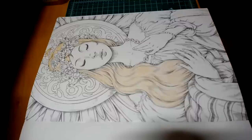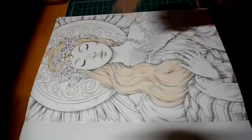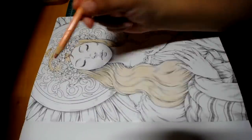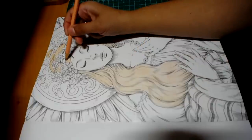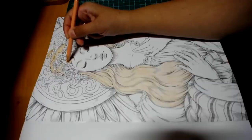Hi, Judy. We're starting another book. And this is called Cinnamon. A lot of people use this as a skin tone. Becky, I think you use this as a skin tone, right, in the Polychromos? But I use it as a hair color, or I use it for trees.